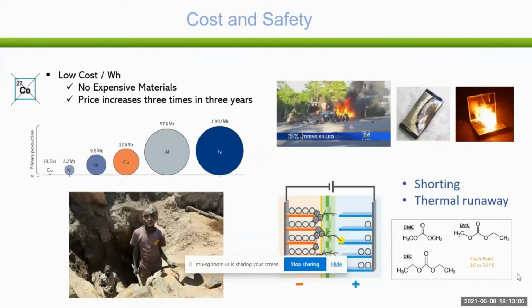It is not equally distributed throughout the world. And also there are 40,000 child laborers working every day, and a lot of illegal mining is happening. So that is a problem. So nowadays people are trying to find a new chemistry where you do not have to use the expensive, toxic cobalt, which is localized especially in Congo, which is also a politically sensitive zone. So that is one of the drawbacks of this kind of conventional battery.